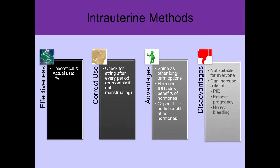The disadvantages: not everybody is a good candidate for this. There's been a really big push in the US lately to basically use IUDs as the first line of birth control for all women who are becoming sexually active. It's not suitable for everyone. It really can increase the risk of pelvic inflammatory disease, which is what PID stands for. IUDs are better for women who have fewer partners.